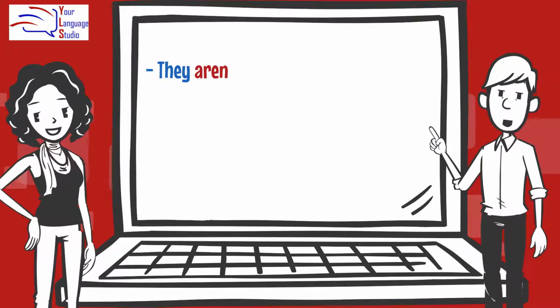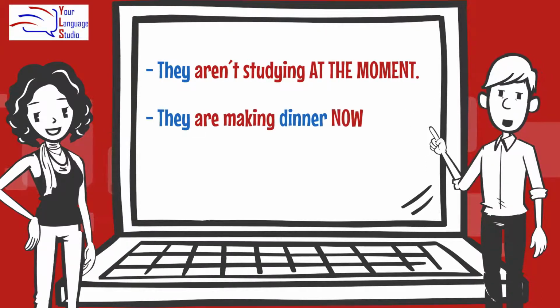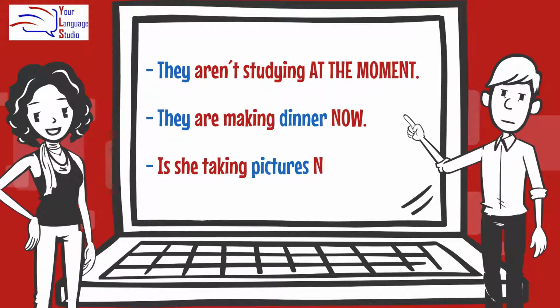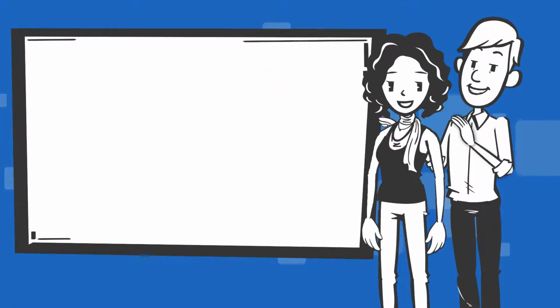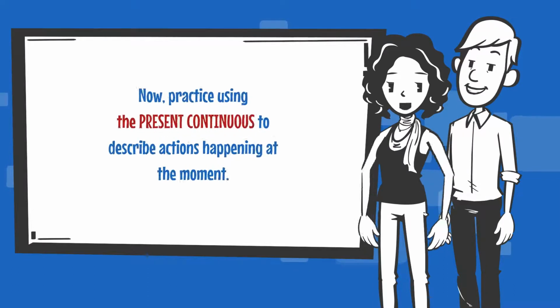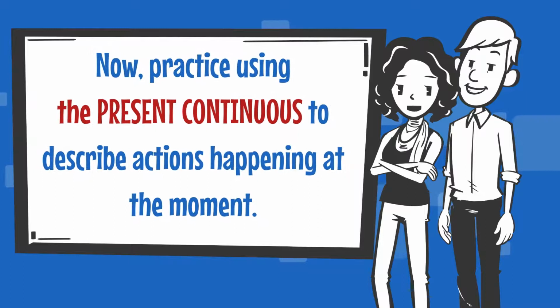They aren't studying at the moment. They are making dinner now. Is she taking pictures now? Yes, she is. Now practice using the present continuous to describe actions happening at the moment.